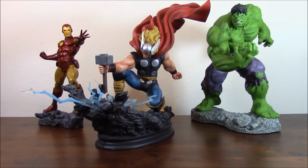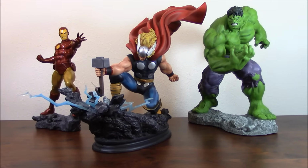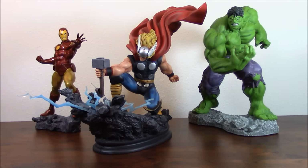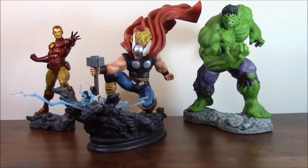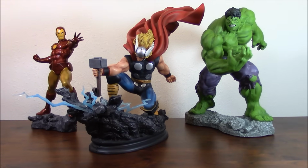But looking at this, I think this is a great purchase. It's a great buy. It's a great, nice looking piece. I was afraid that it was small, but now looking at it, it's not small. It has a great size, and it compares well with these Kotobukiya pieces that are larger than the Bowen. So that's a great thing. That means that with the other Bowens, of course, you have a very good size, very nice statue.